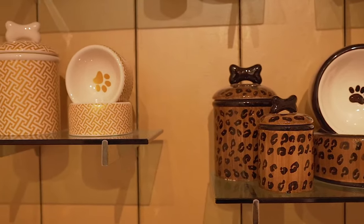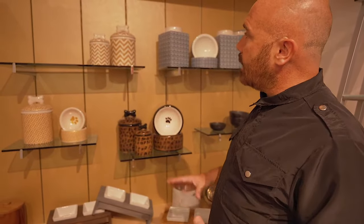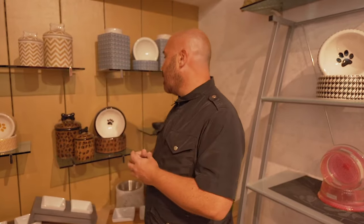If you look here, if you've got somebody who's got more of a zen, modern feel, we've got these diners that are like that. If you're a little bit more classic and refined, we have some of these porcelain cookie jars and bowls in some of these more classic prints like the herringbone. Leopard is always a big seller. I think pretty much everywhere you go, and leopard never goes out of style.